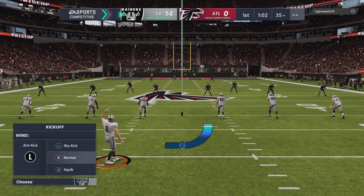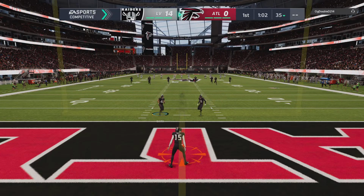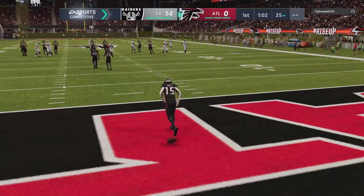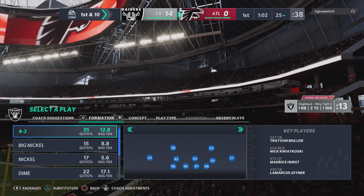Daniel Carlson to kick off for the Raiders. Following the touchdown, ready to kick it away is Carlson. Fielded in the end zone. And he'll just sit on this one as their drive will start at the 25. 25-yard line.